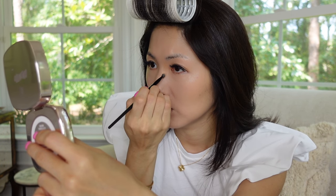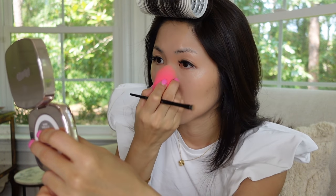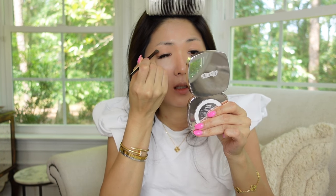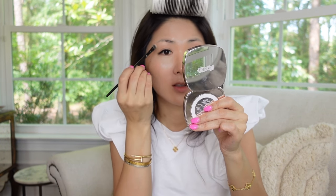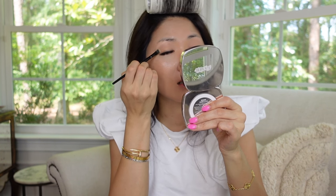And if you feel like you put too much product, go like this. It blends really well also. The color is walnut, and whatever is left, I'm just gonna put on my eyes to give a little bit of color before I put the eyeshadow. I'm gonna use a brand new eyeshadow today that is super easy and beautiful for an event or a wedding.